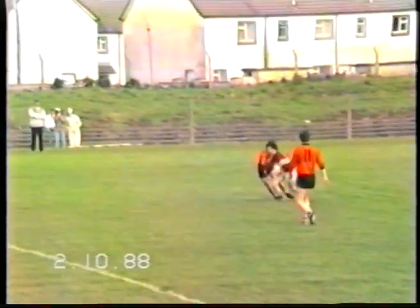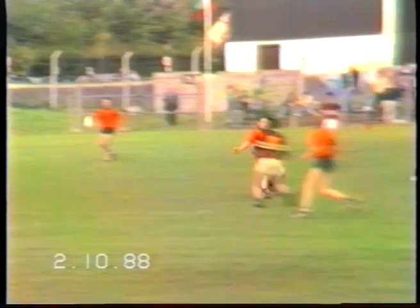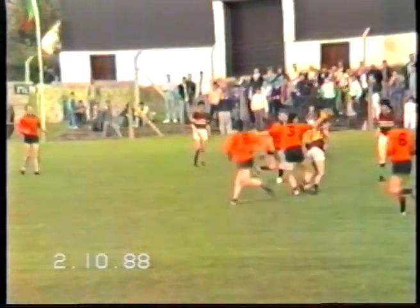Eugene Murphy taking this kick out. Not a great one, but it comes to Dominic Craddock. Got good possession. Dominic onto the left foot, down over the 70. It comes to Tony Mullen. Tony turns, avoids the tackle. Lowish one. It comes to his brother Aidan. Aidan is trying to get away from the full back.